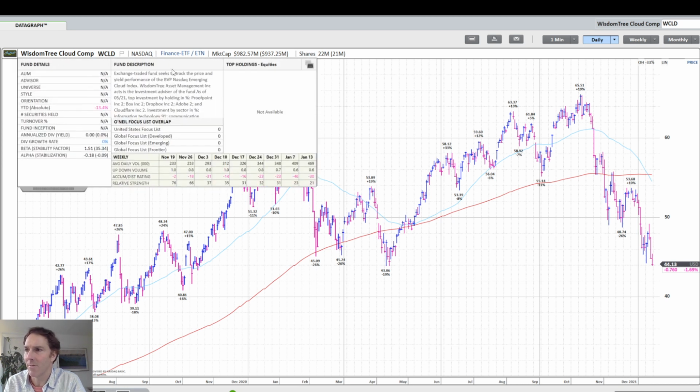I don't have the top holdings here, but I wrote a number of them down. Again, just go to the WisdomTree Cloud ETF website and you can pull up the top 10 or even all of the positions. But what we have here is New Relic, MIME, M-I-M-E, Tenable, Qualys, Snowflake, Workday, Datadog, Zscaler, and Box. I think those are the top 8 or 9 holdings.